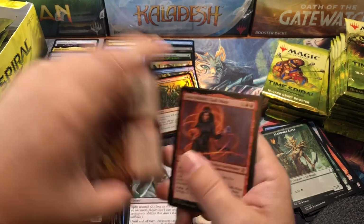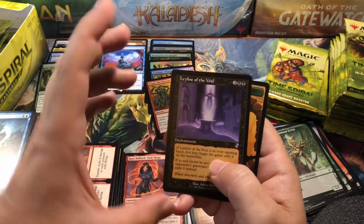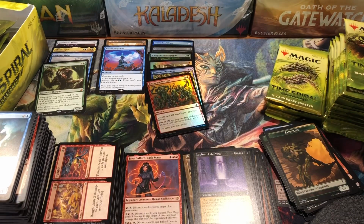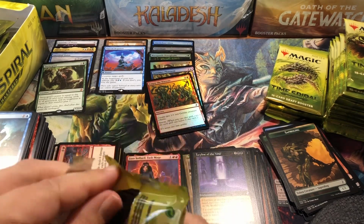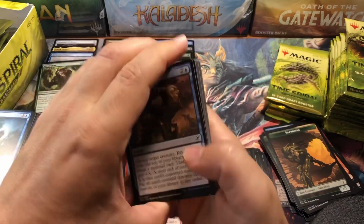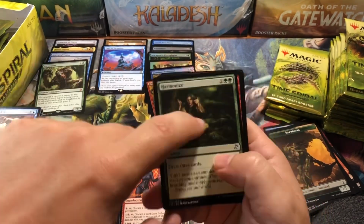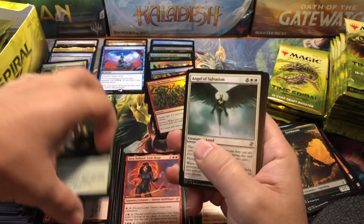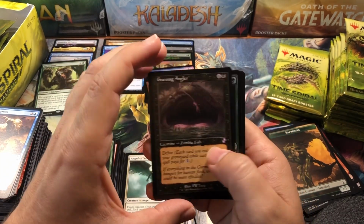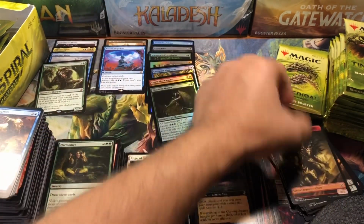Split cards. They were cool at the beginning. Ooh, Leyline of the Void. Nice little card. Sapperling token. Nice little time shifted card there. Keep going. Do you guys prefer the older border or the newer border here? I don't know. I kind of like both. Angel of Salvation, Gurmag Angler, Thelonite Hermit for a second foil rare, and a Giant token.